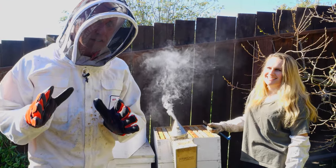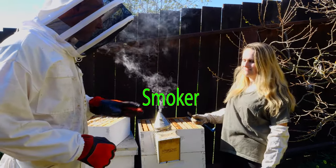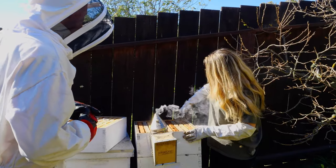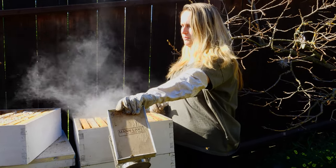Okay, so here we are. So Taylor now is going to use her smoke. What's the actual word for that? Yeah, it's just a smoker. Smoker. She's going to use the smoker to help get in there and get the honey out. And now tell us why to use a smoker when you're doing that. The smoker actually just calms them down. It makes them want to go in and have some more honey.